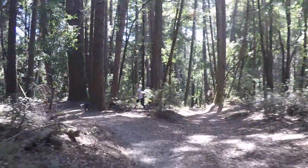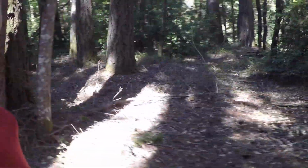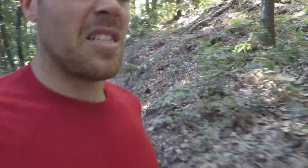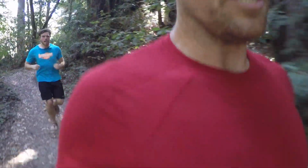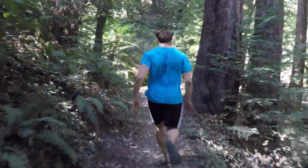Sure. So this is the last section right here before we go down in the ravine, and it's a really fun little section. It's a great spot to kind of open it up a little bit, go a little bit faster, and take advantage of the downhill, which isn't too bad because it's basically kind of like switchbacks. So it's not too aggressive, just a little bit so you can pick up some speed. I'll follow you for a minute.